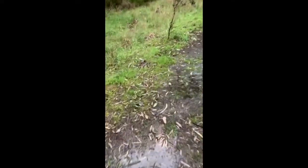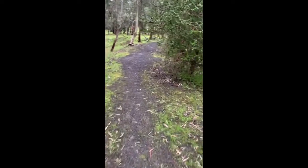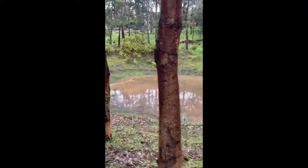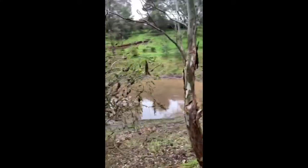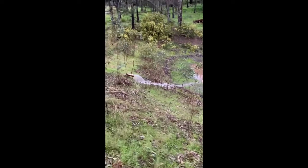We had about 11 mil of rainfall. I want to say a bit more than that. But the dam has never been like that. It is insane. I'm so happy. She's gushing.